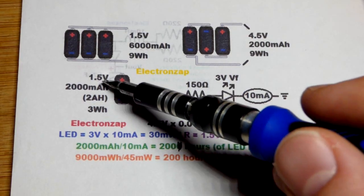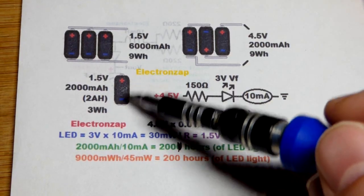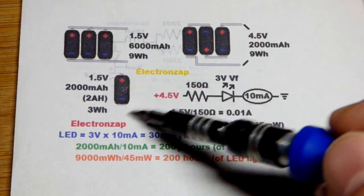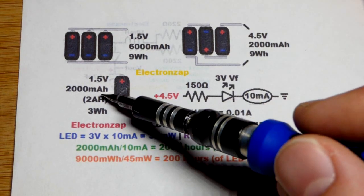Now, the voltage is fine, but what matters is the amount of current that it can provide before it discharges. And alkaline batteries are not rechargeable. They used to make ones that were, so that's when you throw them away. There's also rechargeable batteries. So if you want to get an idea of how long you could use the cell before you have to recharge it, that's when you look at the capacity.